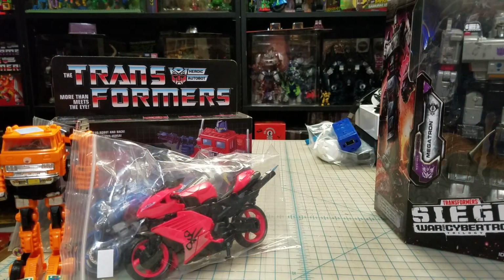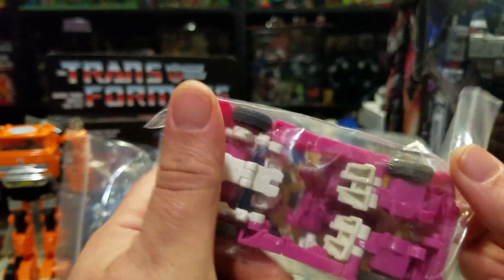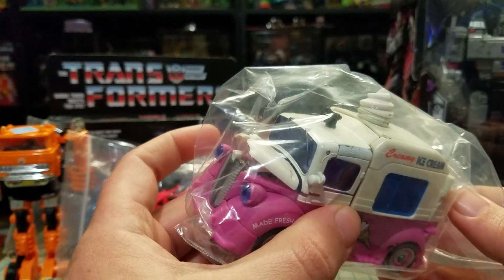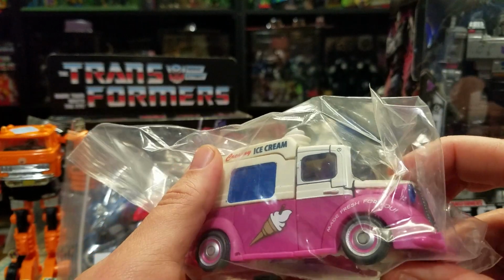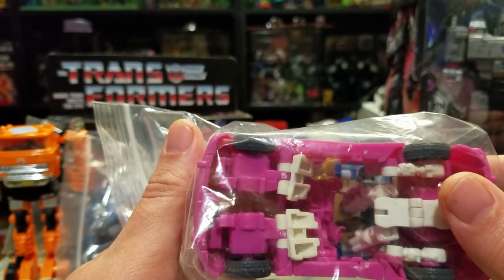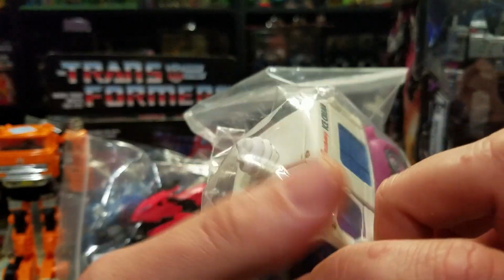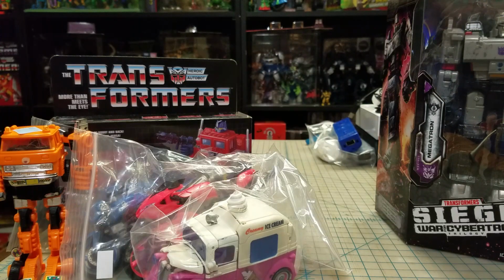Next up, this is one of my favorites. I finally found the twins in the ice cream truck. This is one of my favorites from the movie. I'd only seen it in stores whenever it first came out, and I passed on it because I didn't really know what it was. I shouldn't have passed on it because that's a really cool figure, and I'm glad I finally got that. And I got it at a really good deal. So really happy to have that.